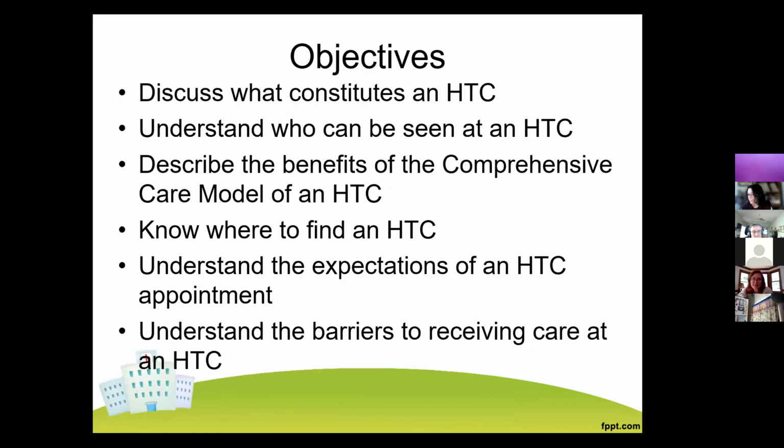So our objectives today, I want to talk about what makes a center an HTC, who can and should be seen at an HTC, what are the benefits of a comprehensive care model at a hemophilia treatment center, how do you find a hemophilia treatment center, a little bit about your expectations of a hemophilia treatment center appointment, and some of the barriers about receiving care at a hemophilia treatment center.